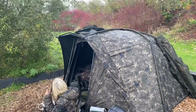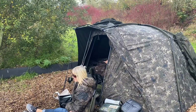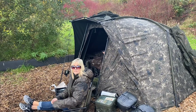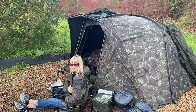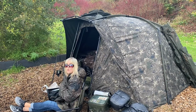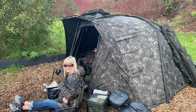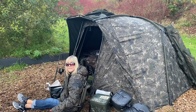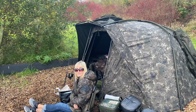Everything seems to be Nash at the minute. Dawn, what are you thinking of this Nash Zero Tolerance coat you've got on? Would you recommend them? Definitely. We're in winter now, winter carp fishing. From a woman's point of view, how warm is that? Beautiful. It's turned cold, so Kevin lent me this for now, and yeah, I'm gonna invest in that. Yeah, brilliant. They're out in all shops, well worth the money.